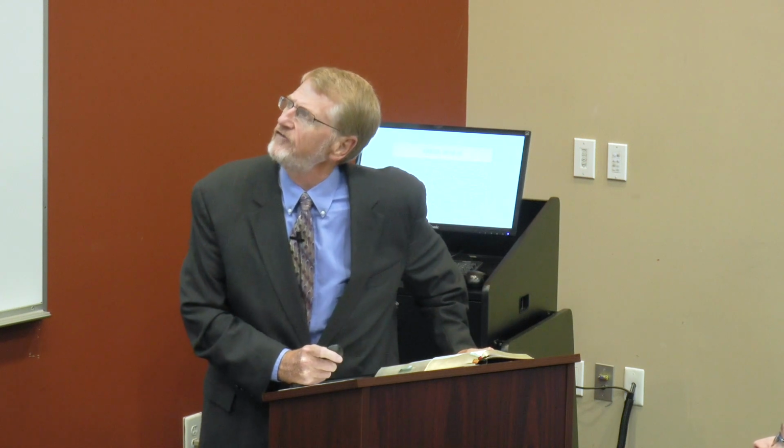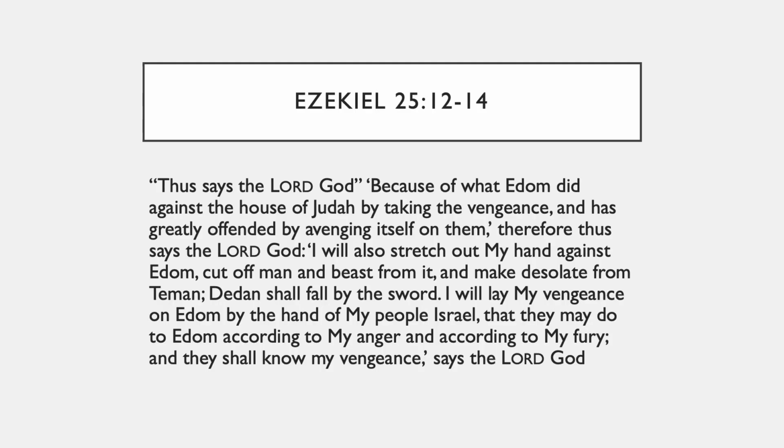This is Ezekiel's prophecy against Edom. "Thus says the Lord God, because of what Edom did against the house of Judah by taking vengeance, and has greatly offended by avenging itself on them, therefore, thus says the Lord God, I will also stretch out my hand against Edom, cut off man and beast from it, and make desolate from Teman. Dedan shall fall by the sword. I will lay my vengeance on Edom by the hand of my people Israel, that they may do to Edom according to my anger and according to my fury, and they shall know my vengeance, says the Lord God."